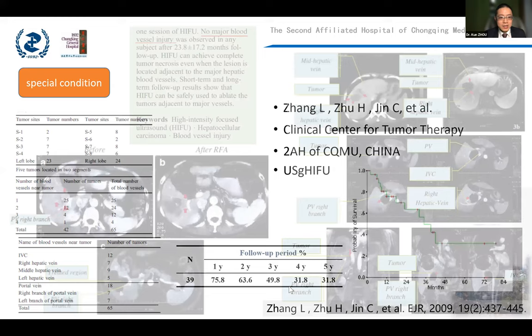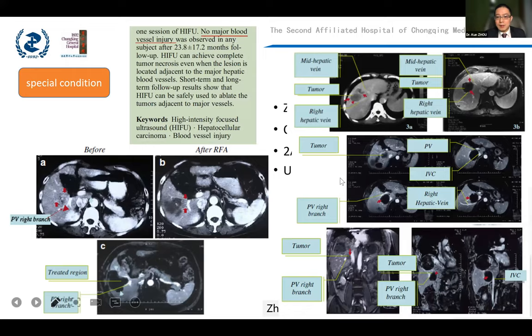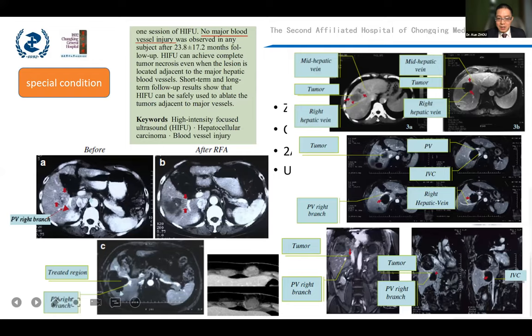And we see the tumor near the portal vein here, and the portal vein here, and the hepatic vein here, and the IVC here. We found that no major blood vessel injury was observed in this group. So we believe that, just like the case we have seen from Iodani, the blood vessels will be safe from HIFU ablation.